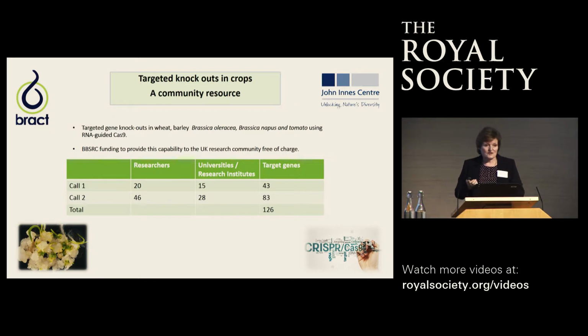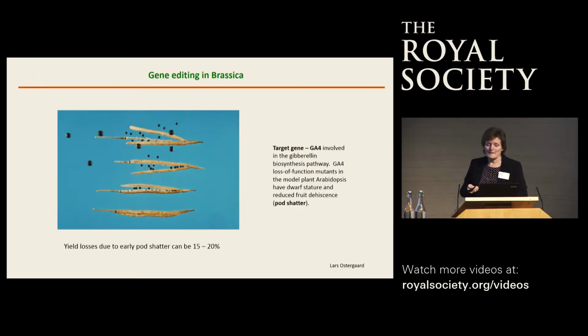Now I want to show you some specific examples. The first example I want to show you is one of the first gene edits that we did. This is one technology that I think, amazingly, just worked beautifully the very first time we tried it. This is an example in a brassica crop. In the brassica crops, the seed pods have a habit of shattering quite easily. Of course, if they open and shatter too soon, the seed ends up on the ground, and the farmers are not able to harvest it.